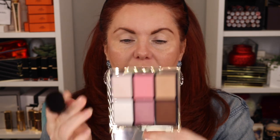Let's take the white, same brush, and see how that looks. I bet it's very similar, if not the same, as the one that I have in the single. You see how bright that is? I mean, it's blinding. I love it, and I think it's gorgeous, but just be aware, it's super bright.